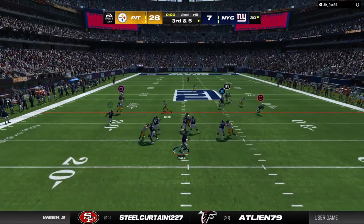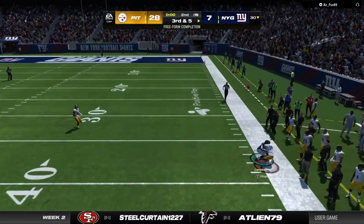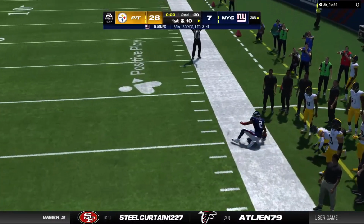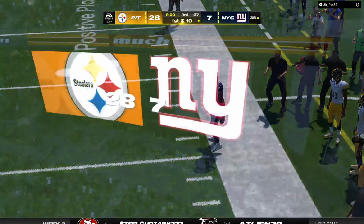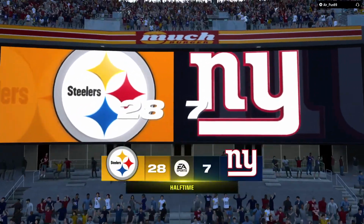A final shot before break. Jones. And got his man, complete. And he's going to be out of bounds, but not before he takes it inside the 40. First half in the books.